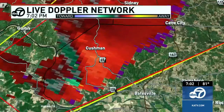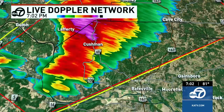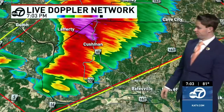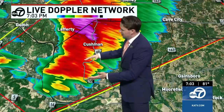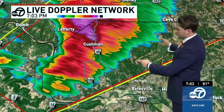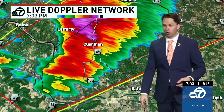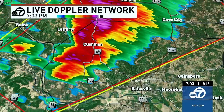Strong rotation continues. This is just to the south of Cushman. And the bottom end of this storm where you would have the tornado is right here off 106, coming up on 69, moving towards the northeast. This is going to stay towards the north of Batesville and eventually take it up towards Cave City, again crossing 167, where we had that storm cross just a couple of weeks ago.